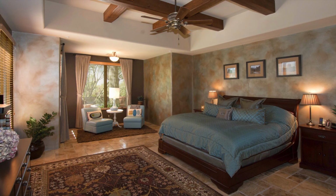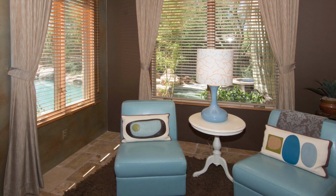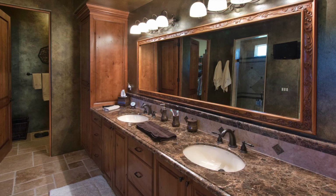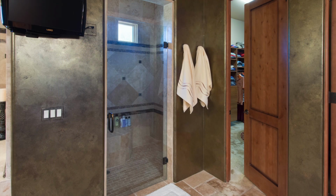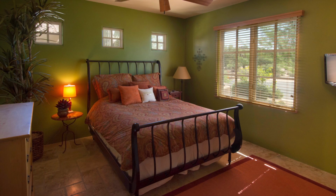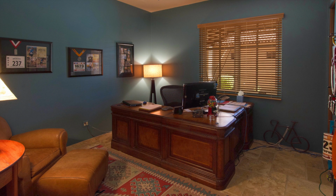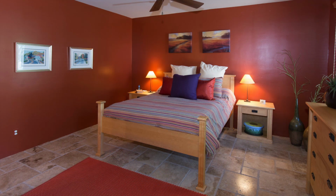The Grand Master Suite has a sitting area plus huge custom walk-in closet. This home has outstanding features such as gorgeous tumbled travertine floors, alder doors and cabinetry, and slab granite and marble countertops. All bedrooms have private bathrooms.